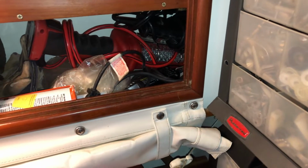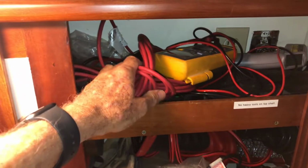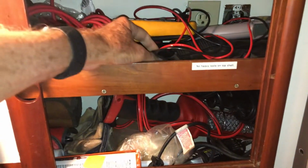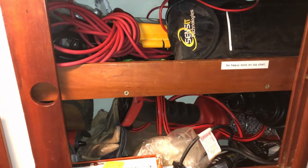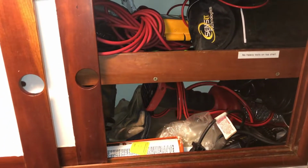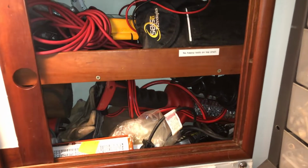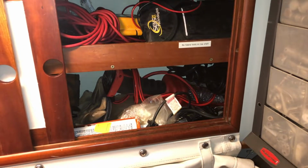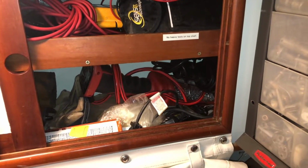This is a meter for checking that the zincs are working properly. This is a propane sniffer. Haven't used it in years, but we had problems with the stove when we originally bought it, and so my theory is if I need a tool once, borrow it. If I need a tool twice, buy it, and that's certainly true on the boat here.